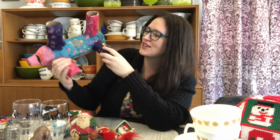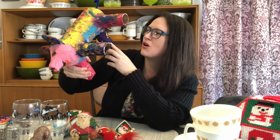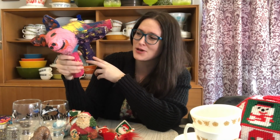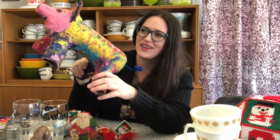I just thought it was the cutest thing, and it looks like someone made it that wrote, what do they write? Daddy and Mommy. I can't quite read it, but I think someone made it for their parents, and that makes me really sad that their parents got rid of it. But it's super cute, and whoever made this, I really appreciate it. I love it. I think it's cute, and I like folky art kind of stuff like this.